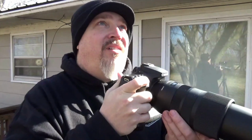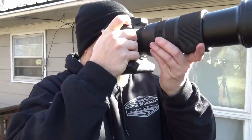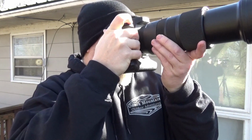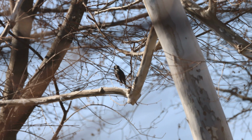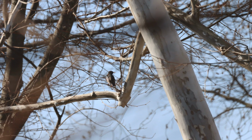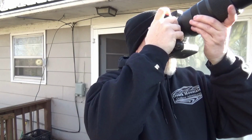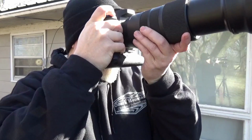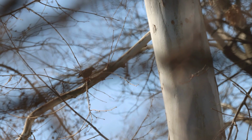A nice photo if you turn around for me. Nicely framed, balanced photo. Kind of a little bit of a distance, but so pretty nonetheless.